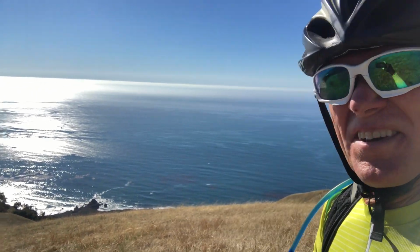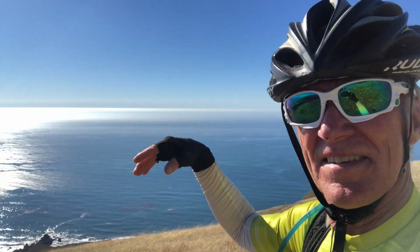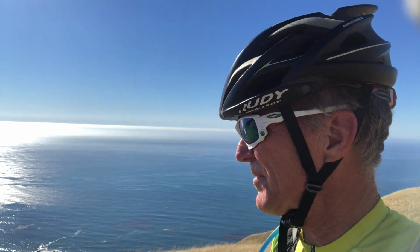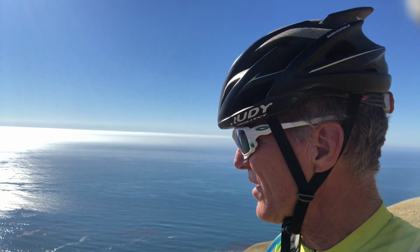So the only issue I see is that we're gonna get almost to the coast, and then it's just gonna drop sheer off. So I think it's gonna be like a super steep switchback hiking trail, but I don't see any reason why I can't carry the bike down it. It's actually going pretty well.